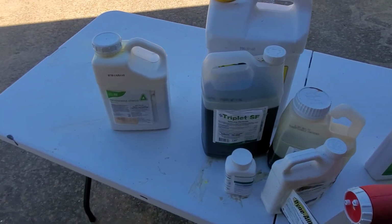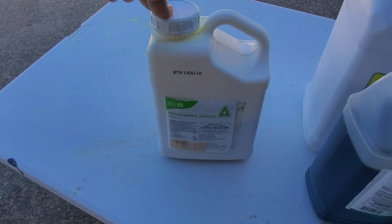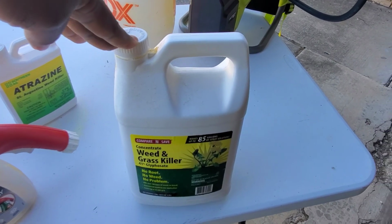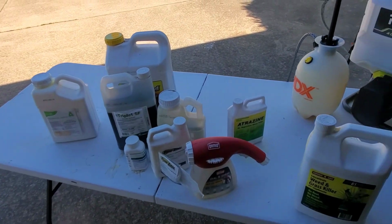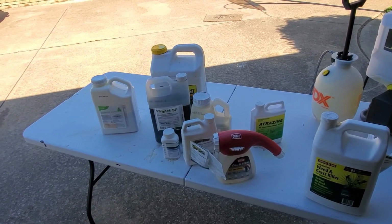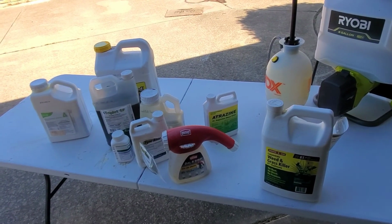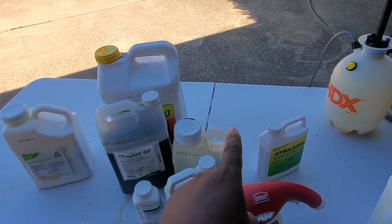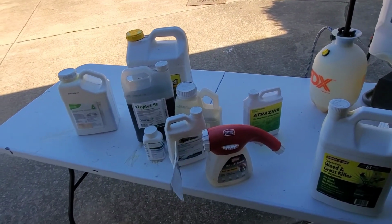So you basically can get away with having just this Prodiamine here and this here, very inexpensive. Those two products are the cheapest on the table. You can really get away, if you time it correctly, with just using those two products and not having to spend a lot of money trying to kill all those weeds. So that's what you can do.